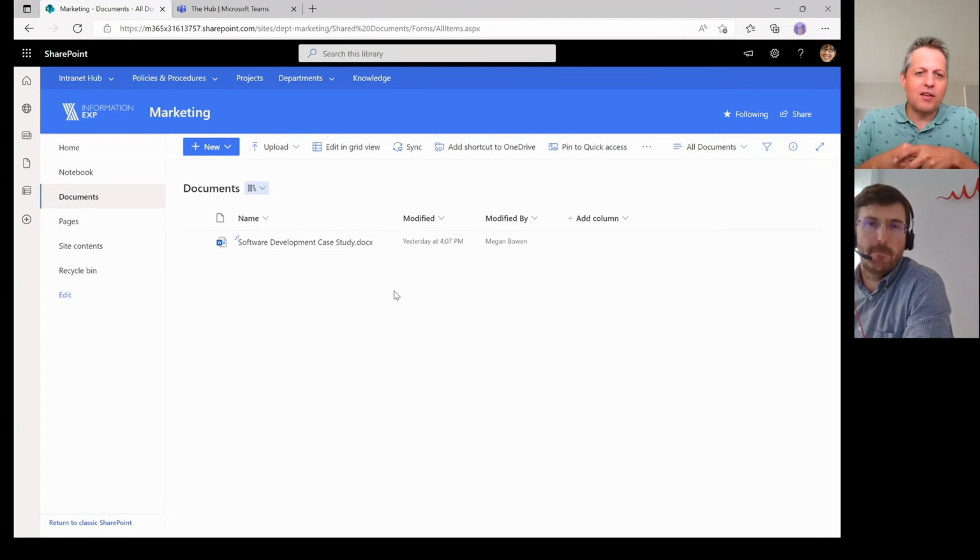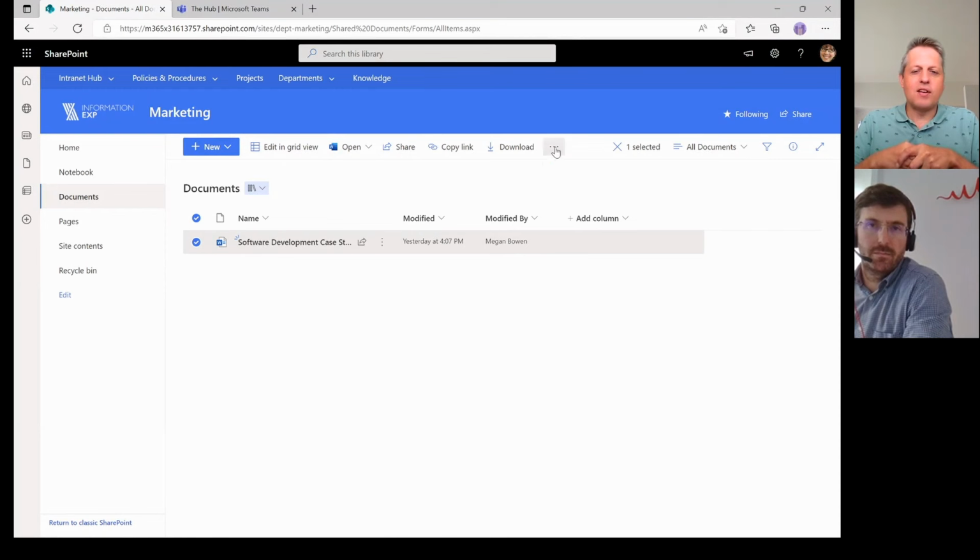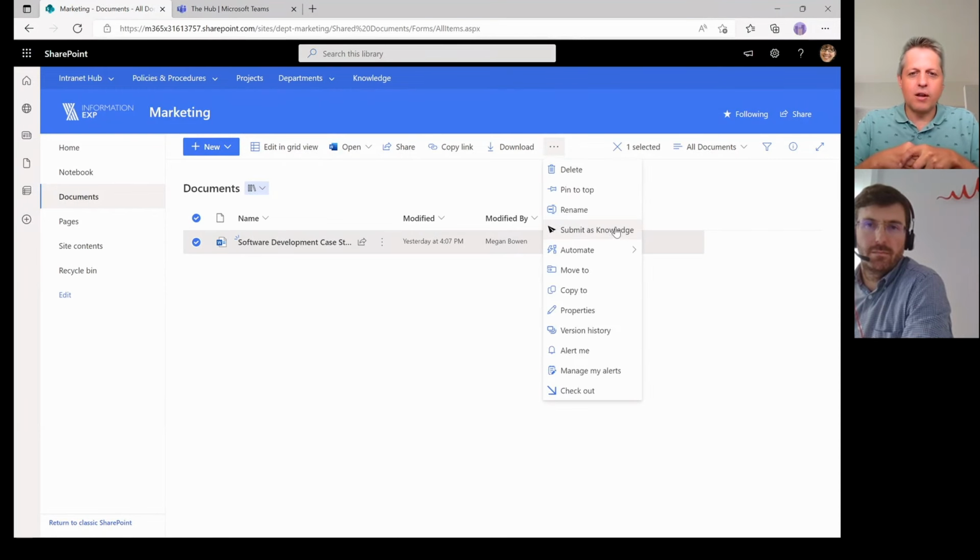So there's a couple of ways we can access this. Number one is we can click the three ellipses next to the actual file name. And you can see way down at the bottom there, we've got submit as knowledge. But we've also got this popping up at the top toolbar next to the download button, which has got a nice little icon. So Phil, I'd like you to click on that and then follow the process through.